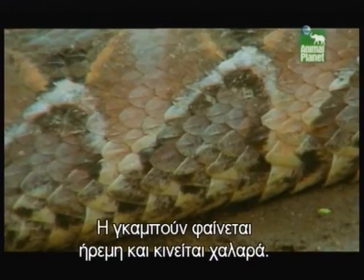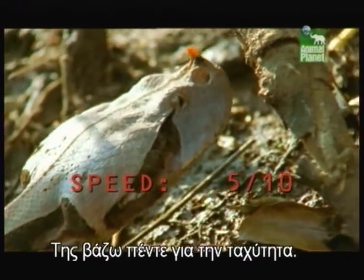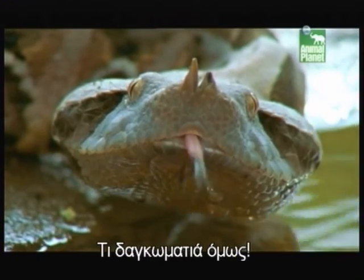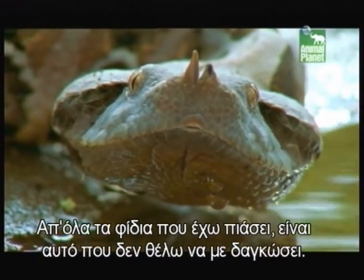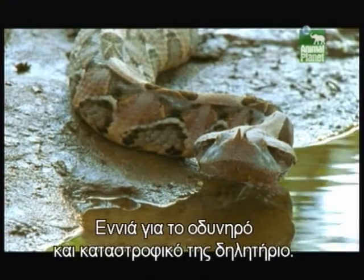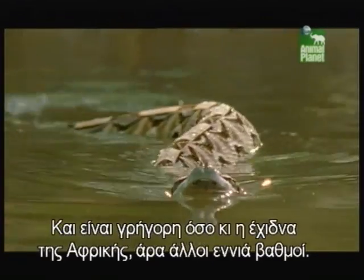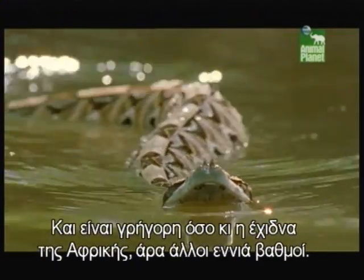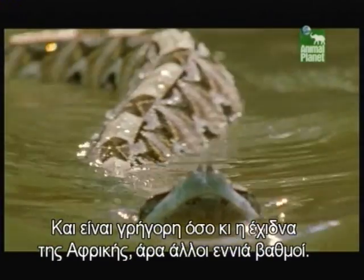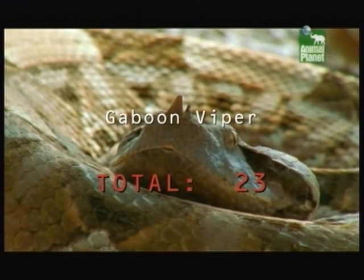The Gaboon Viper appears docile and moves leisurely. I'll give it just 5 out of 10 for speed. But what a bite. Of all the snakes I've tackled, this is the one I'd least like to get bitten by. 9 out of 10 for its incredibly painful and destructive venom. And it's fast too, just as fast as our previous quickest striker, the puff adder. So another 9 out of 10. This gives the Gaboon Viper a total of 23.